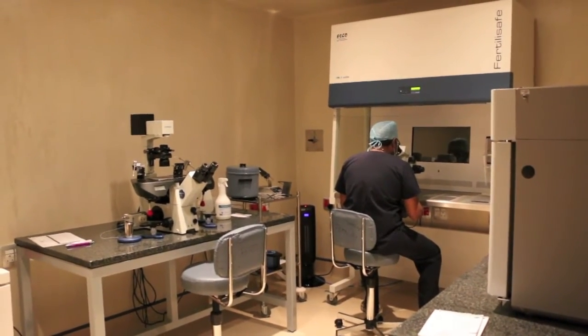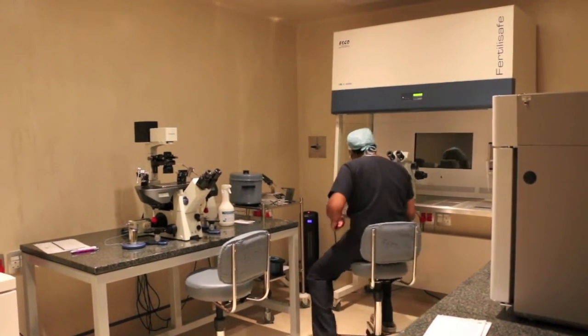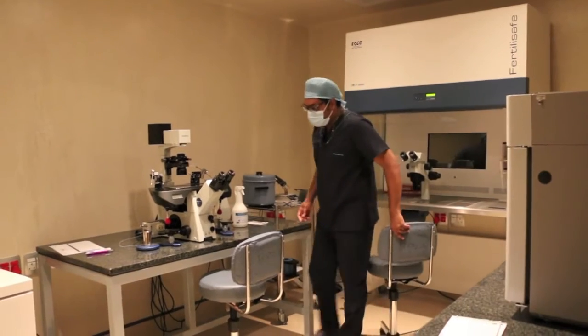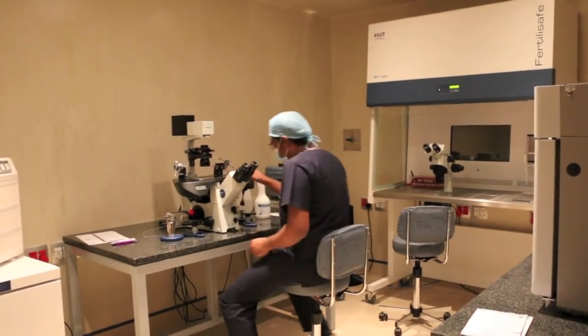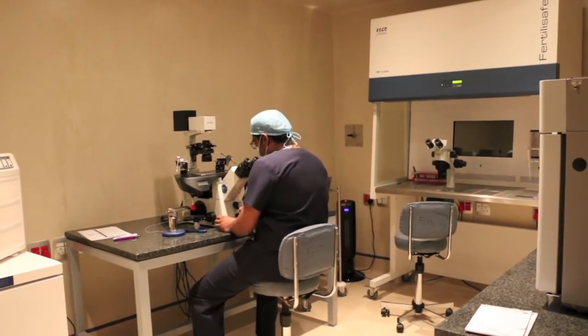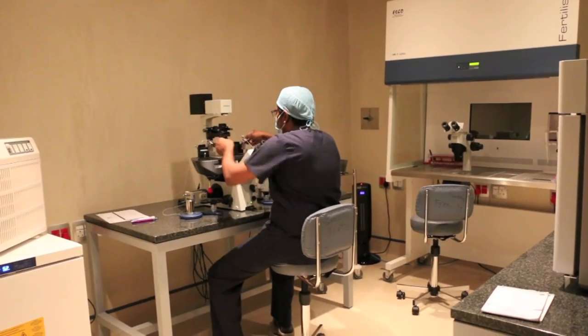Services start from your initial evaluation to offering the most advanced form of treatment available, namely artificial insemination, in vitro fertilization, intracytoplasmic sperm injection, also known as ICSI, a process that we'll show you a bit of now.